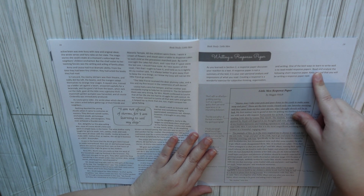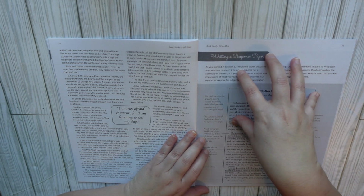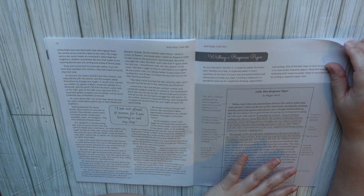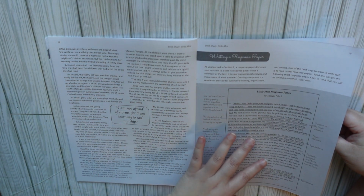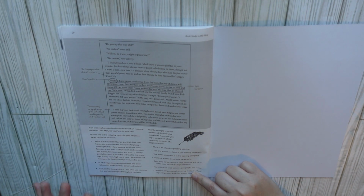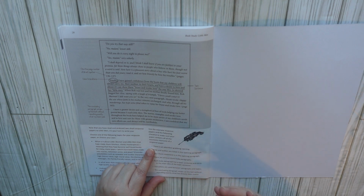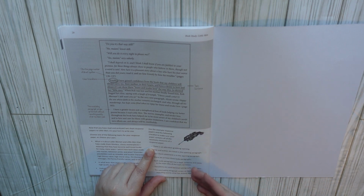So it gives them pretty much what they're expected to write. And then again, another example of a response paper. For my daughter, I know that she's really going to appreciate having these examples before she writes her own paper. And again, they have notes and explanations all throughout the example. And then here it is at the very end. It is going to ask them to write their own response paper, but it gives them topics to choose from. And then it also asks them to make sure that they are using certain things throughout their writing.